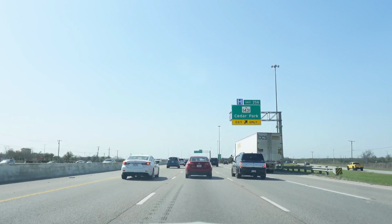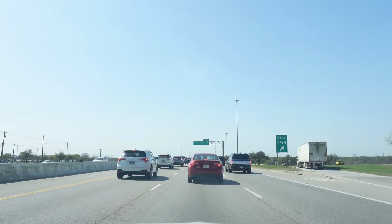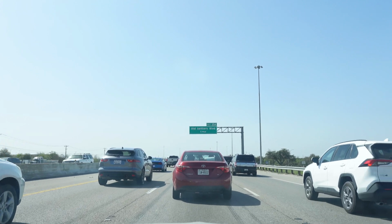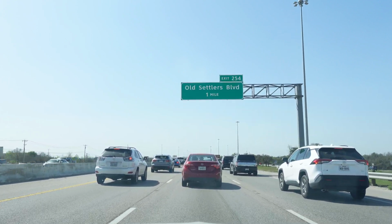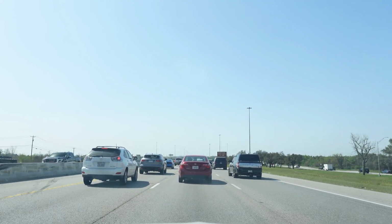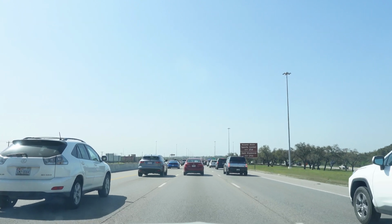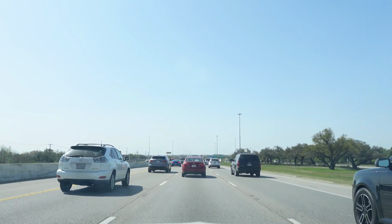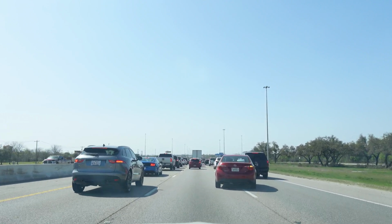And that red car is driving real slow in front of me. But he has a lot of space between him and the other car. See, look at that. Yep, there's Round Rock Sports Center, which I think is the baseball park. Dell Diamond. Nolan Ryan used to be an owner of that minor league team, then he switched to the Texas Rangers, and I don't think he's in it anymore.